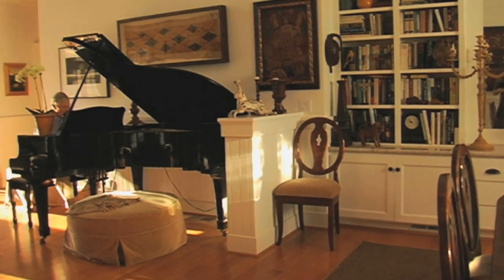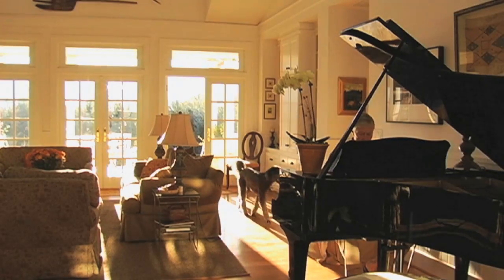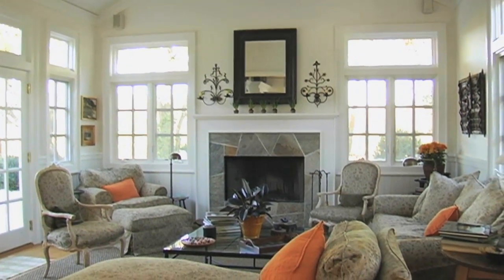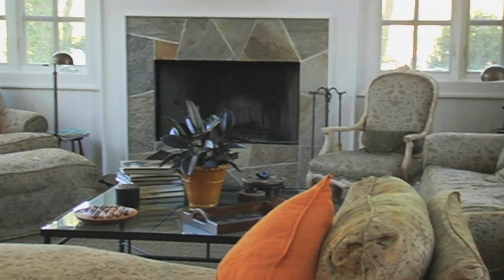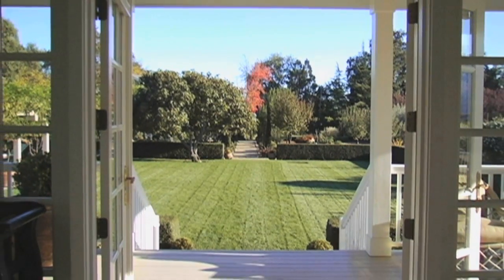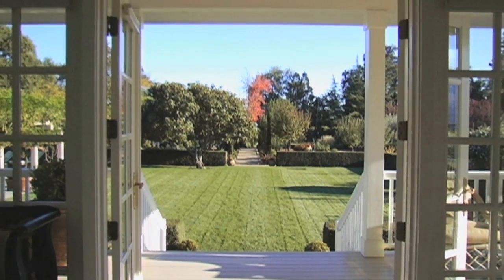The whole ambience of the house took shape in a way that was beyond my wildest dreams. I mean, the house, the space, the atmosphere, the high ceilings, all give it a sense of openness and airiness and an openness to the outdoors, which is really the prima donna here in the Napa Valley, the vineyards and the hills and the views.